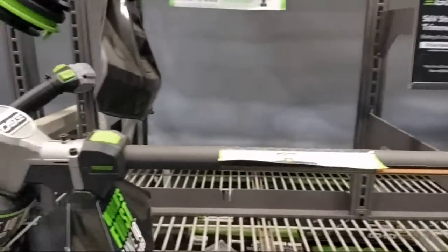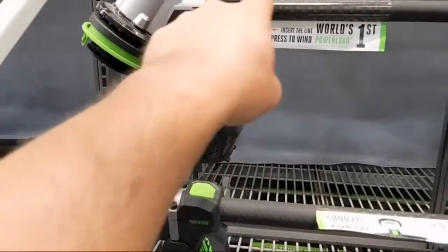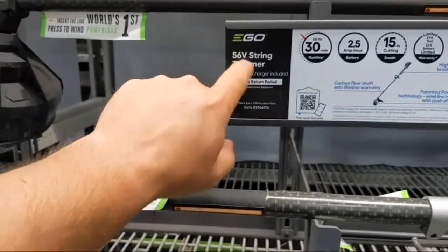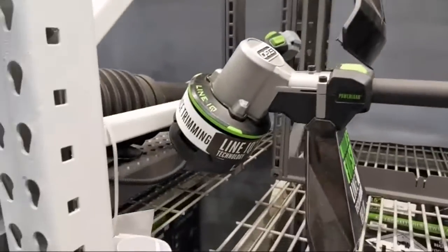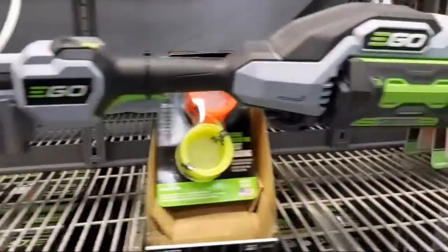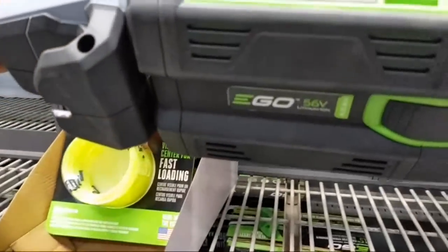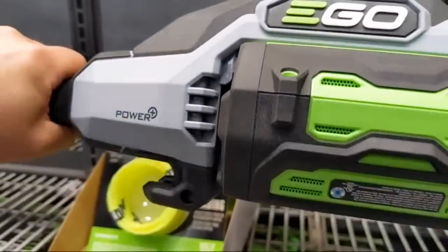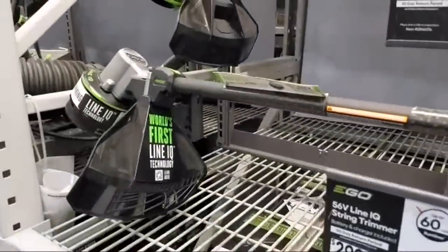Back to the show. Now, we talked about the power load technology in the carbon shaft string trimmer. Okay, this one, this Lion IQ string trimmer, for $299. I think this comes with a 5 amp hour battery. No, it's a 4 amp hour. I misspoke. Not only does it come with the battery and all, here's the deal.